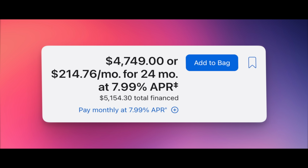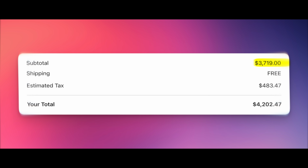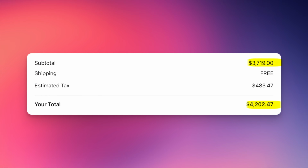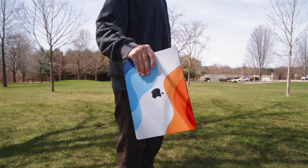As spec'd, this was 4,749 Canadian dollars from apple.ca. Refurbished, it was 3,719. And when taxes are considered, I saved like $1,163, which is crazy. That's almost enough to buy Apple's Pro Display XDR stand. Holy, that's actually really sad when you think about it. All in, this was a fantastic deal.